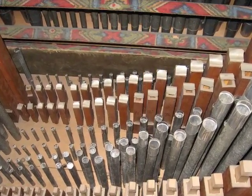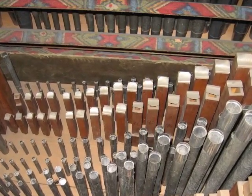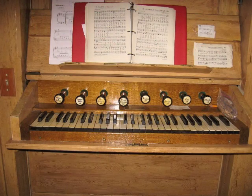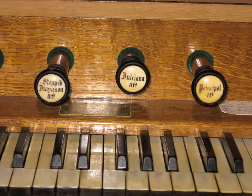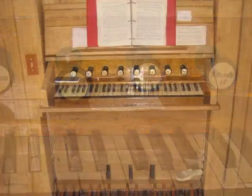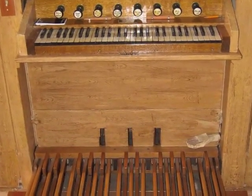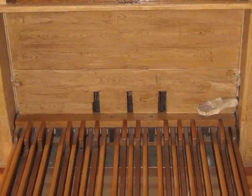The metal ranks are the 4-foot principal and the 2-foot 15th, as well as an 8-foot dulciana from tenor C and a 4-foot flute, making a total of 6 manual stops. The ranks are brought into play by pulling the stop knobs just above the keyboard. There used to be 3 preset pedals just above the pedal board. They permitted the organist to quickly call into play ranks, providing pianissimo, mezzo forte, and forte levels of sound.